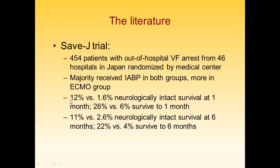Makes you wonder a little bit about the additional care they were providing if they were not providing ECMO. But that said, they tried to look at this question: does ECMO, in addition to resuscitation, help? The majority of them in both groups still got a balloon pump, so really there's the addition of ECMO. And when they looked at their numbers, 12 versus 1.6% had neurologically intact survival at 1 month, and 26% versus 6% survived to 1 month. So as opposed to neurologically intact, this includes some people who are not so neurologically intact.